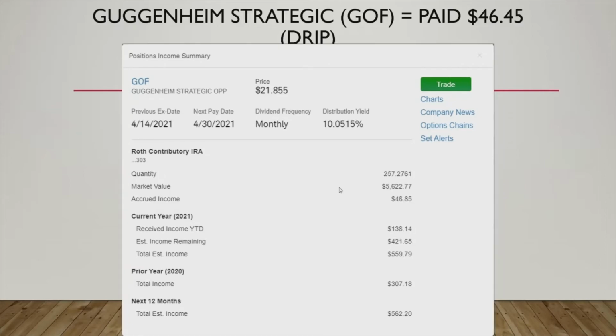Next, GOF, monthly payer, paid me 46.45. I have a total of 257 shares. I should receive by the end of the year 559 bucks from this one.